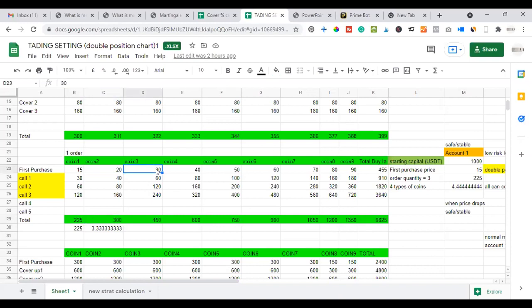If your first purchase amount is $30, to go from cover 1, 2, 3, it's not even the 5 covers I will send out on the signal. Depending on what your first purchase amount is, this is the total amount of money you need to trade that. So don't do this. Just trade 1 coin. For $100, trade 1 coin using first and second cover. For $200, if you want to trade 2 coins, trade 2 coins using only first and second cover.